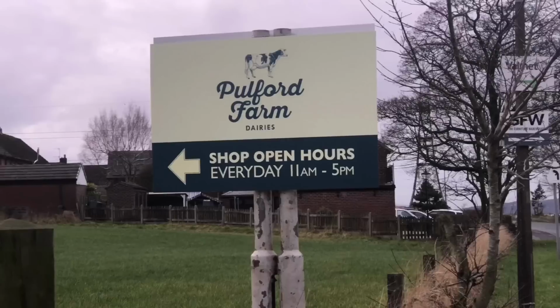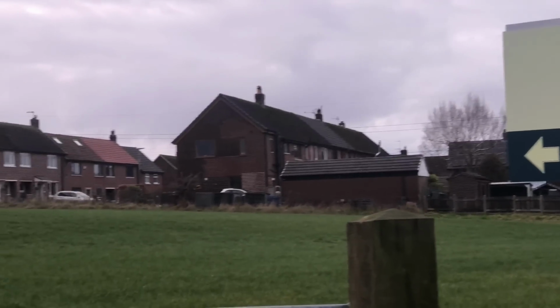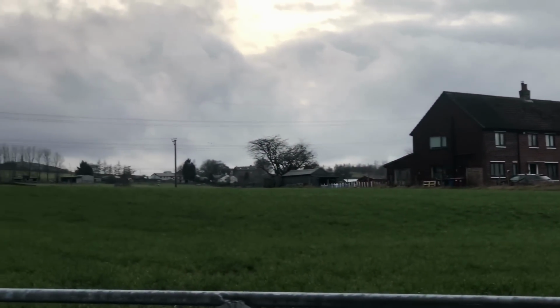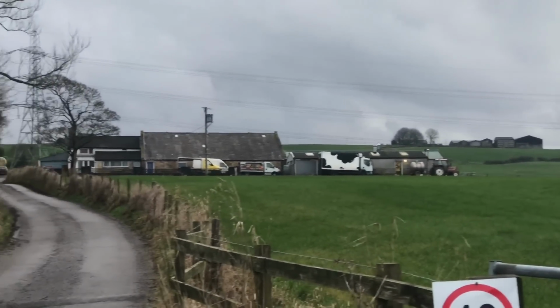So you've pulled this shop together. I noticed on the shelves there's a lot of local producers. There's some essentials that you would expect someone to pop in and grab, but on top of them you've got a lot of local producers from Lancashire, haven't you? There is, yeah. There's a lot. We try to use as local stuff as we can.